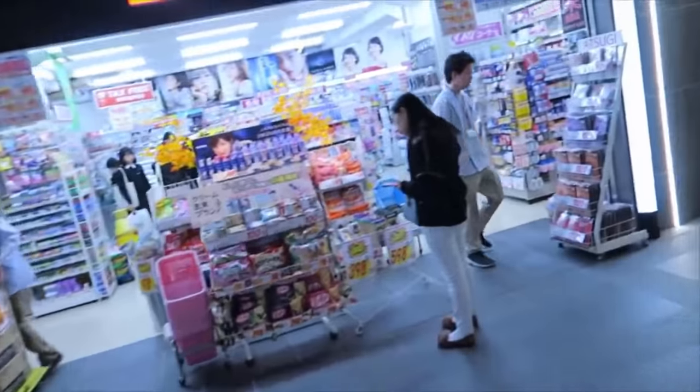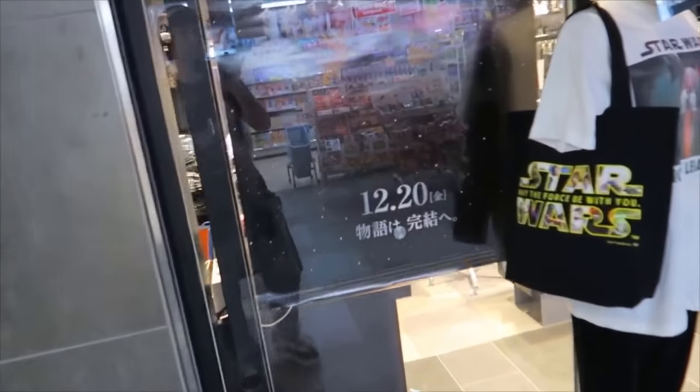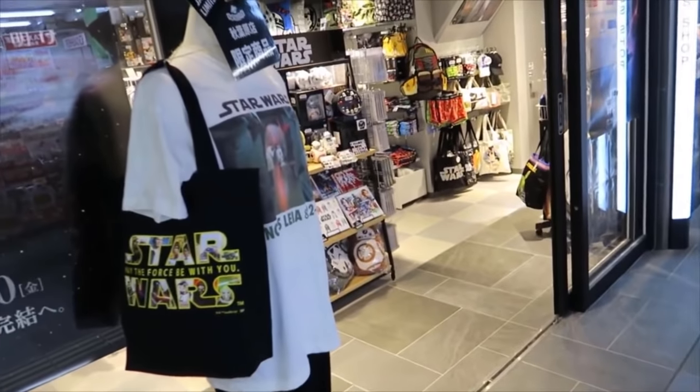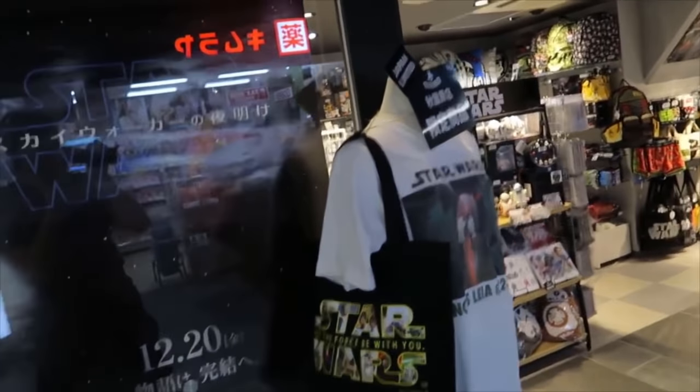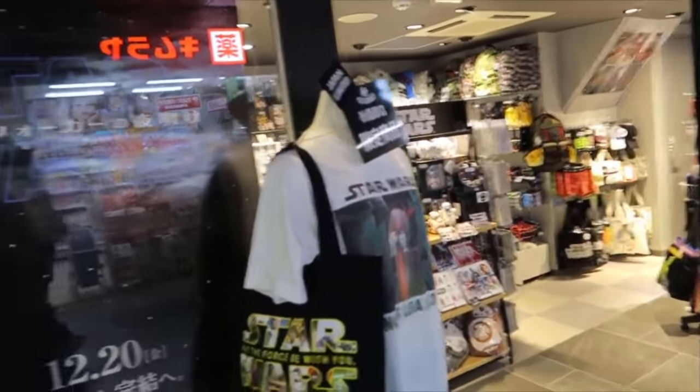Okay, so that's Satellite. I did ask the staff, and they said that this is like a seasonal thing. So it's Star Wars for now. Probably for a while. They're advertising Rise of Skywalker in December, so it'll probably be here for a while. I didn't ask that. But anyway, Satellite, this is another pop-up shop. How do you like them apples? They're everywhere.